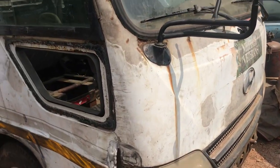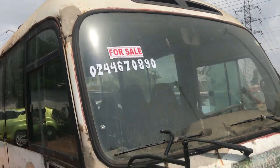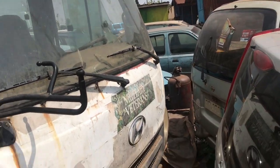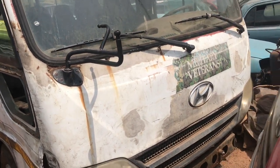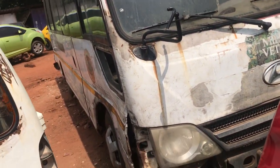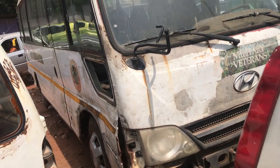Got a bus here, a Hyundai. It's even for sale. Right, it's even for sale. I'm trying to sell it. So if you want to buy it and rebuild it, you can. Just hit me up. I would help you sort it out as well. Let's go.